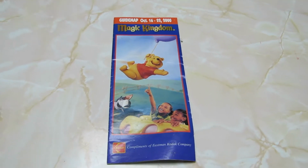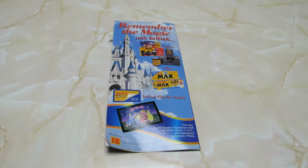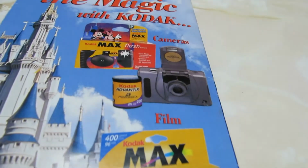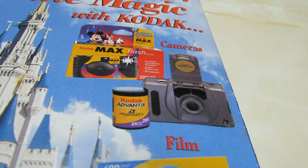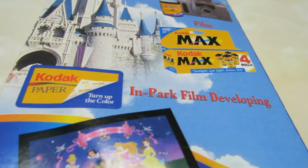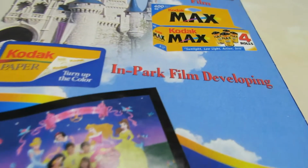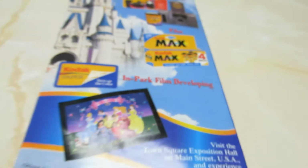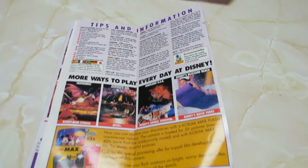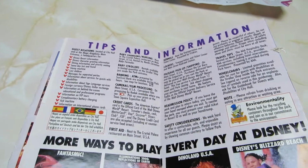Let's flip this one around. And of course, right on the back, we got another Kodak advertisement. Disposable cameras! Check that out. Actual Kodak film. You don't see that anymore. In-park film developing, so they would actually develop your photos right in the park there. As we flip it inside, we got some tips and information.